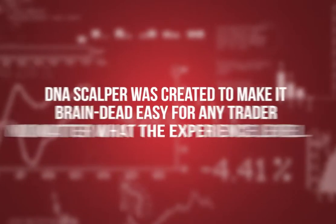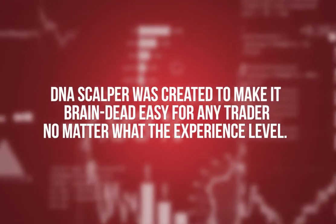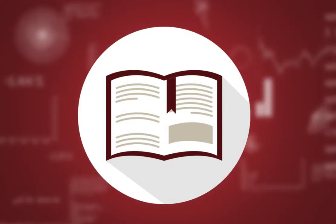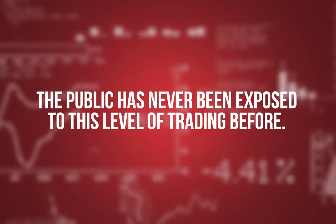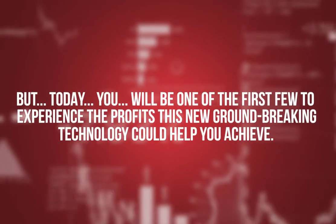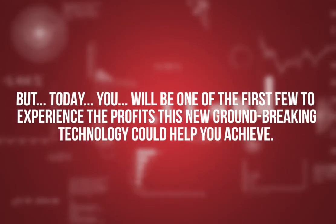DNA Scalper was created to make it brain-dead easy for any trader, no matter what the experience level. Along with the software, you will get a clearly outlined user guide, quick and reliable email support, plus free software updates for life. The public has never been exposed to this level of trading before, but today, you will be one of the first few to experience the profits this new groundbreaking technology could help you achieve.